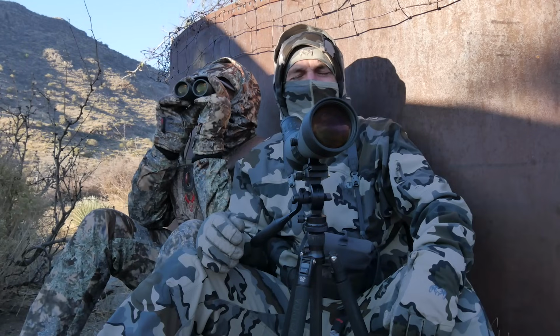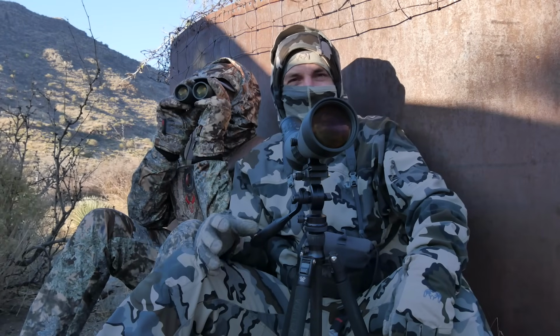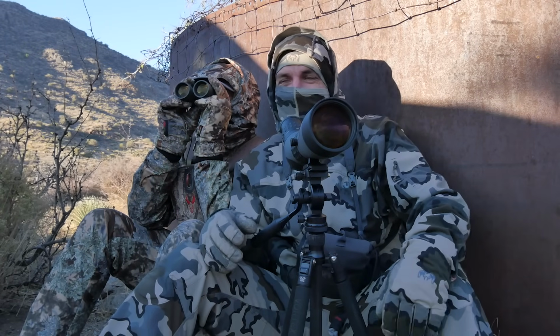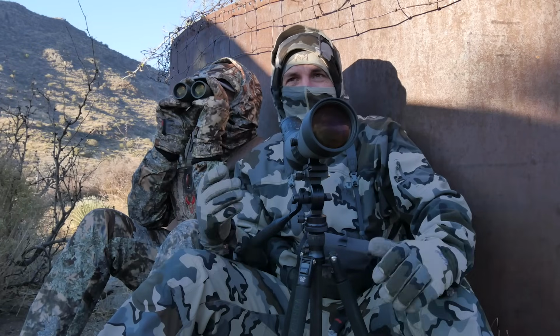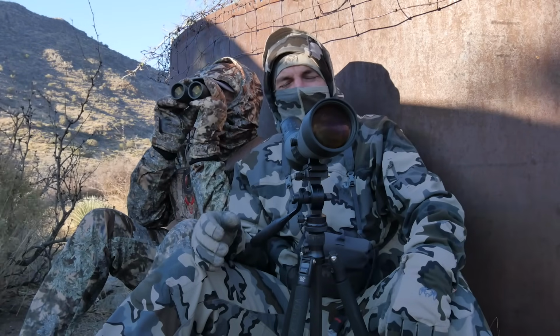It's cold, and it's windy, and it's all my fault. We haven't seen an ibex all morning. It's just whipping. The wind is terrible.